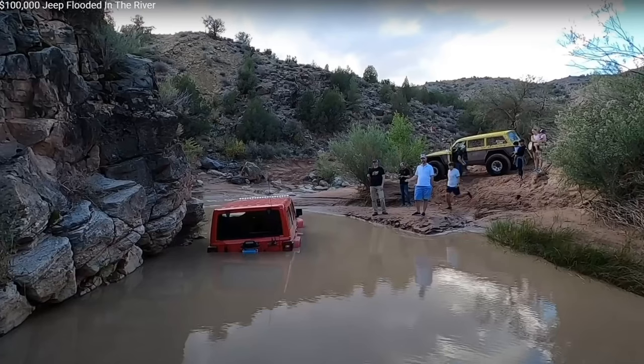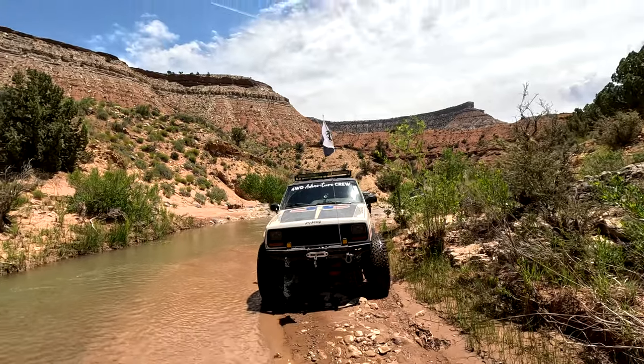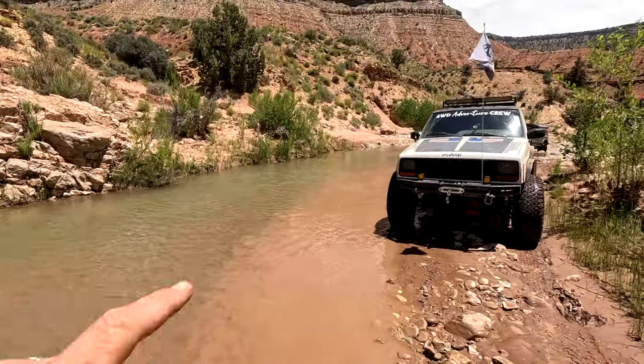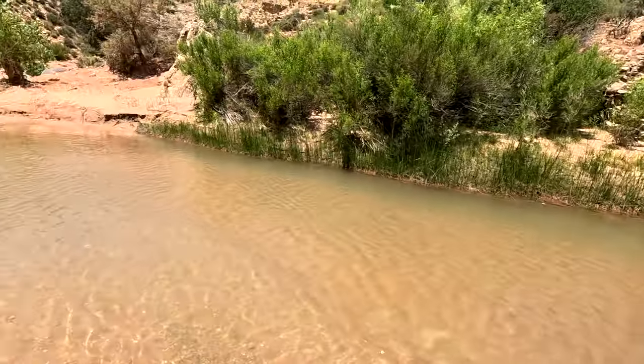Driving on this trail, I was wondering, where is the spot that everybody sinks their Jeeps? Like Curious George did, and Matt had to rescue his $100,000 Jeep. And if you're driving through here, you see a road. Oh man, these bugs are killing me. So you see the road goes up, or you can see that you can go right through here.